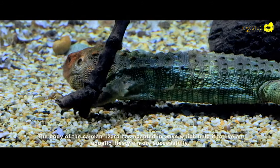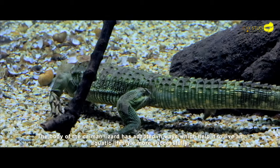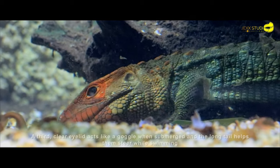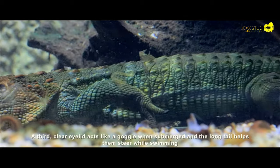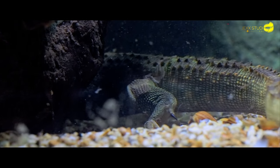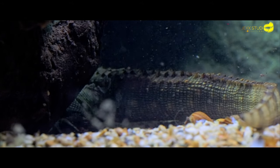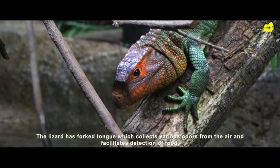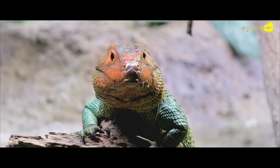The body of the caiman lizard has adapted in ways which help it to live an aquatic lifestyle more successfully. A third clear eyelid acts like a goggle when submerged, and the long tail helps them steer while swimming. The lizard has a forked tongue which collects various odors from the air and facilitates detection of food.